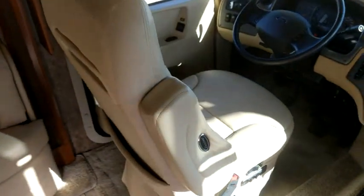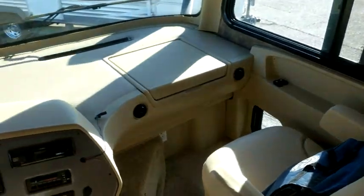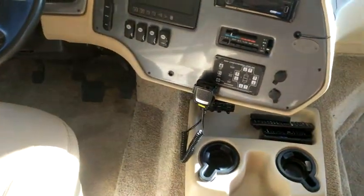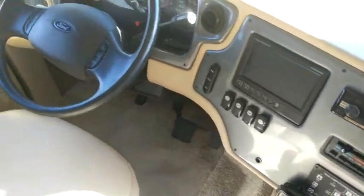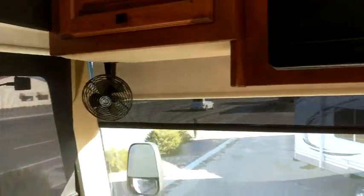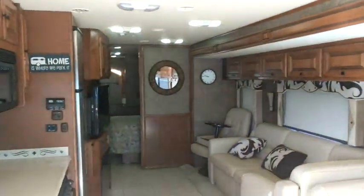Flex seal seats in the driver's cabin, passenger and driver's side are both opposing so they can turn around and enjoy the conversational area. CB radio, HWH leveling jacks, color backup monitor with side view cameras attached. You have your dash defroster fans up here, Panasonic front overhead TV. The RV is equipped with all LED lighting. They've changed all that out.